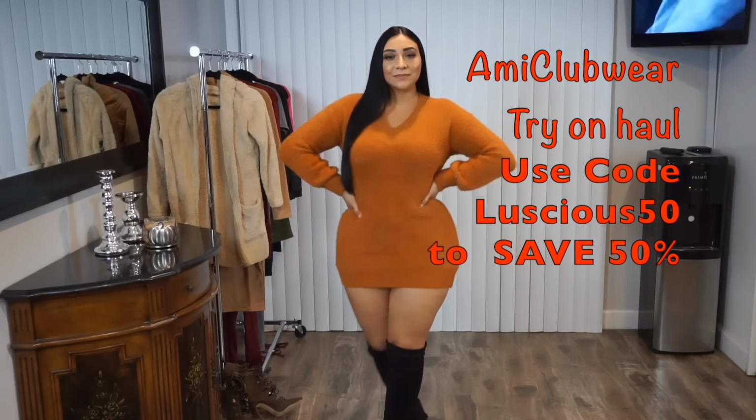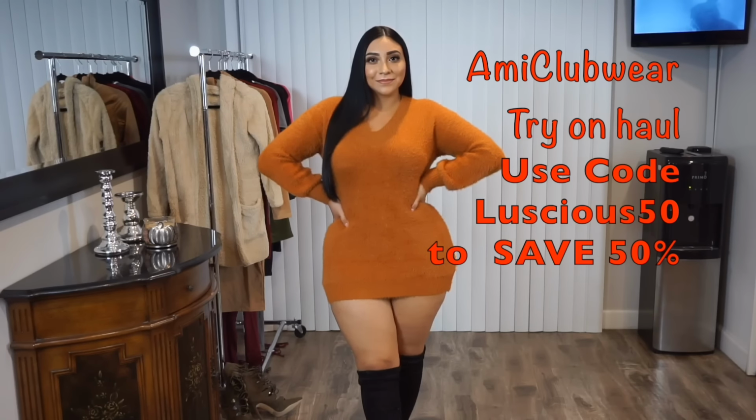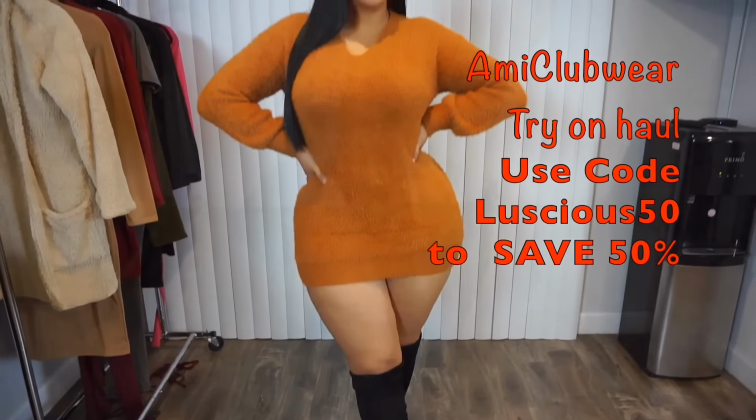The second item is the Sexy Camel V-Cut Long Sleeve Fuzzy Sweater Dress. And this is super cute. You can pair it up with jeans, leggings, skirt. But honestly, this was a bit too short, so I would probably wear it out with some leggings. But other than that, the material was perfect.